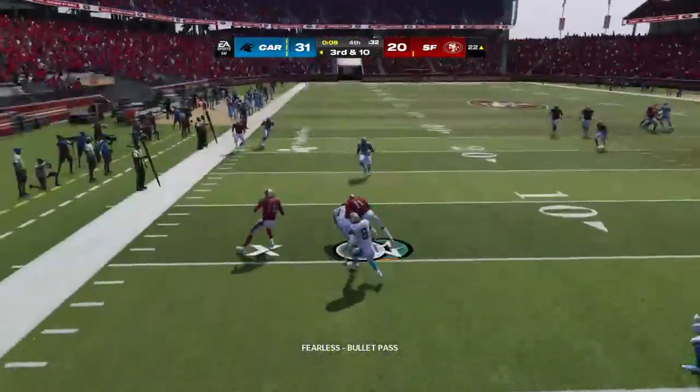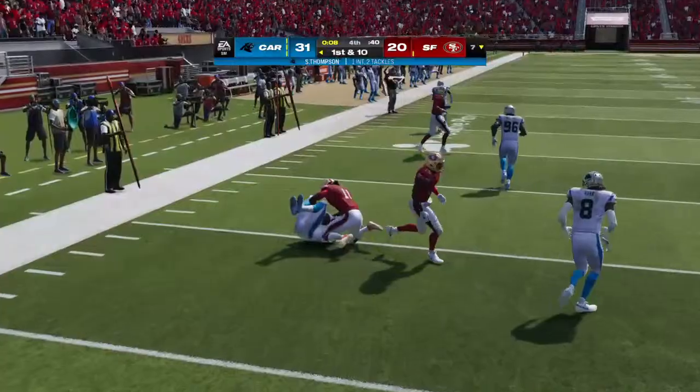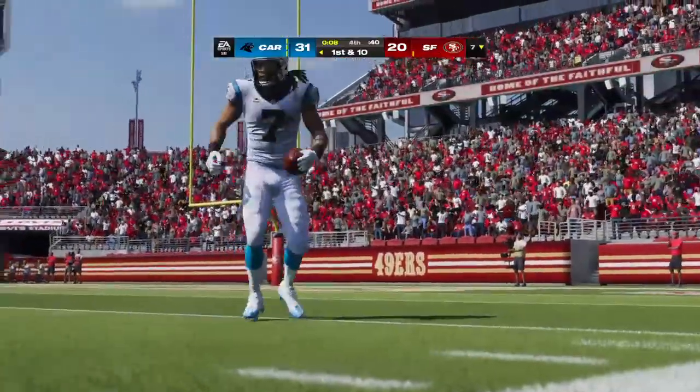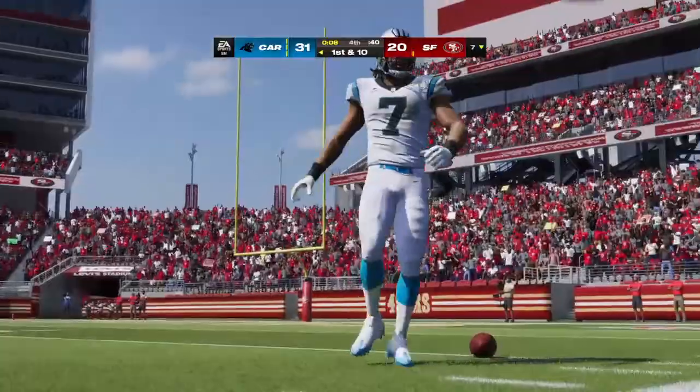And this is intercepted, and that should do it. It's Shaq Thompson here with a pick. And the Panthers are going to have it here as they'll start at their own 7.